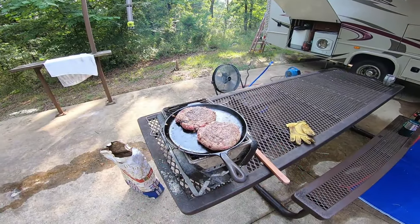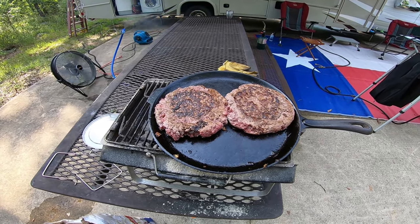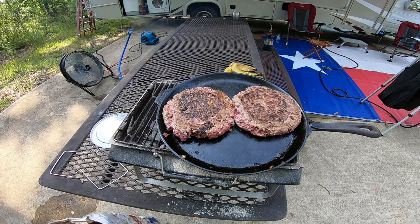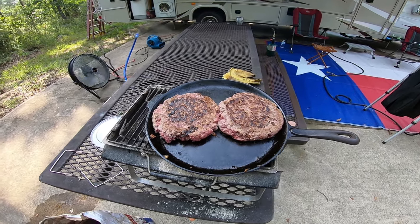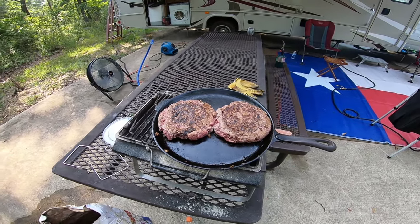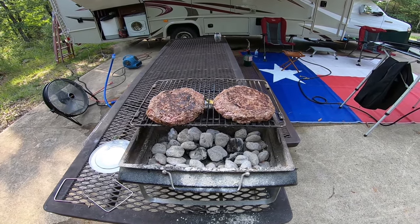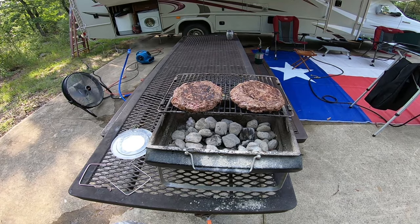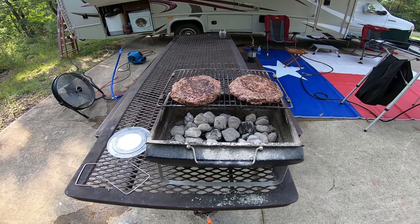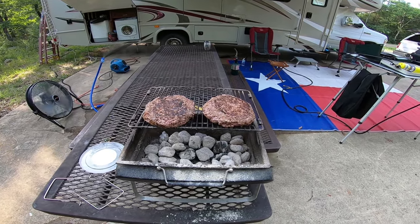All right, so I just did a quick flip. Got a good brown on one side, smashed it flat, flipped it over. Gonna get a little brown on that top side, and then we're gonna pull the skillet and put them right on the grate. All right, I pulled the skillet, I've raised the grate. I got a really hot charcoal fire going here. A little bit too hot, but now we're gonna take it just like a regular hamburger now. Gonna be so good. Can't wait.